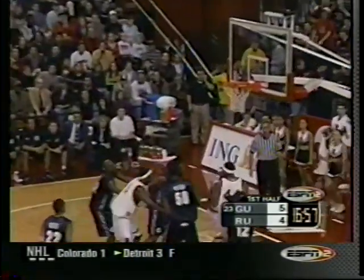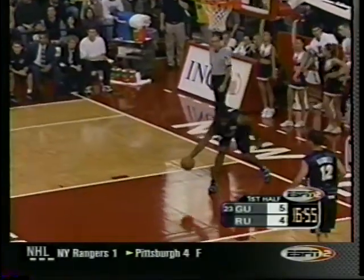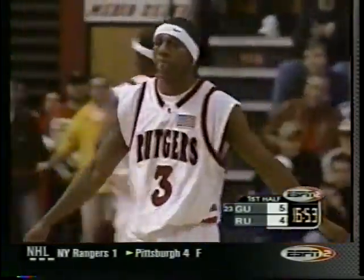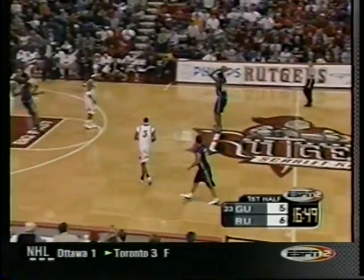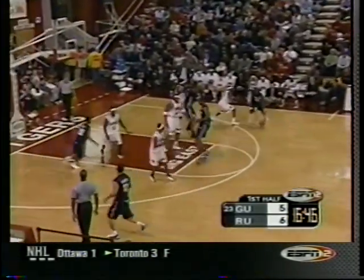Mike Sherrod, fadeaway's good. Nothing but net for the sophomore from Brooklyn, New York. Another Robeson High product. There's a solution. Just beat your man and raise up. Little pump fake and let it rip.